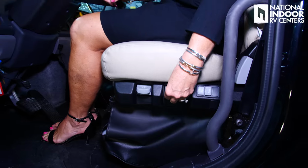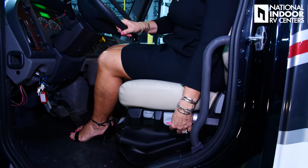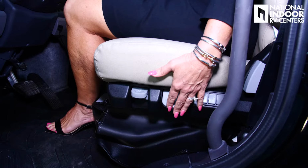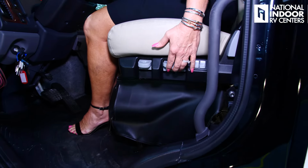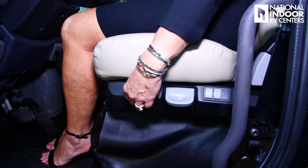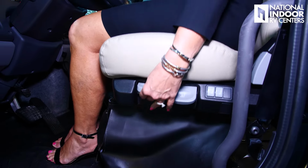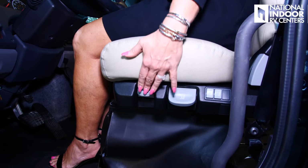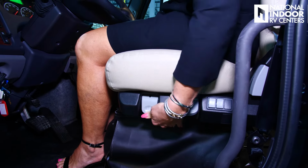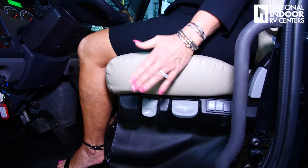And then we've got the air ride, so you can let the air out, but if you wanna feel like you're really large and in charge, you can just raise your seat. Look how high. Now this is gonna put the air in or take the air out. And then this is going to lock it into place. So right now you can see that I can really move my seat a lot. Now I'm gonna lock that in and it's not gonna move.